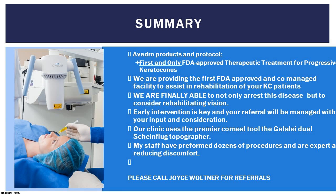So be on the lookout for this disease. Be screening patients. If patients are coming to you for contact lenses, especially patients with astigmatism at a young age, look at them carefully with a topographer. If you see some degree of inferior corneal steepening, please refer them over so we can make the consideration of whether or not this is early keratoconus or so-called forme fruste keratoconus.